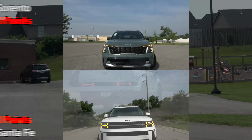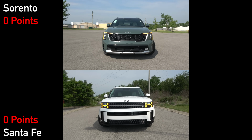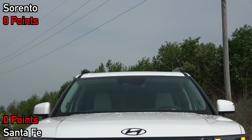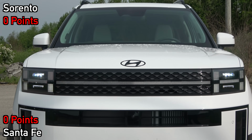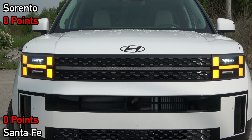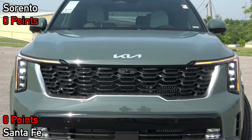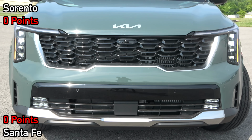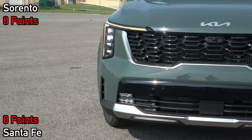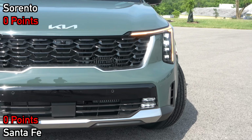Now, starting with the exteriors, boldness is the name of the game for these Korean SUVs. The newest Santa Fe is recognizable in name only, as it has transitioned to a fully boxy design, dividing many accustomed to the previous smoother look. As for the Kia Sorento, it also has a bold design, with the brand's latest Opposites United design scheme. While we don't score design itself, we'd love to hear what you guys prefer in the comments below.